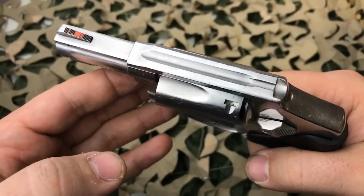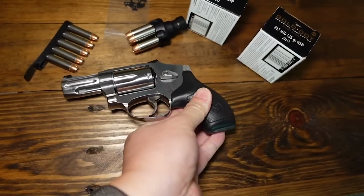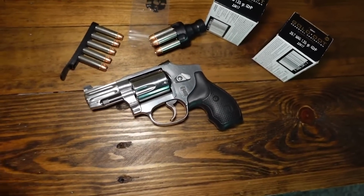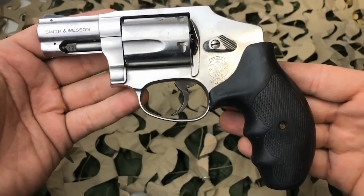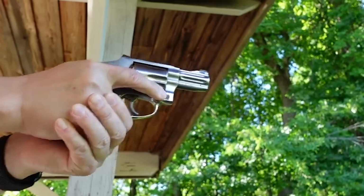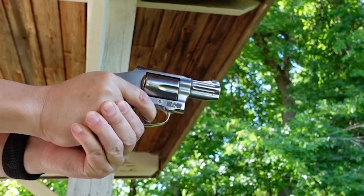Some people worry about accuracy since the barrel is only 2.125 inches long, but in a real-life self-defense situation, you most likely won't be firing at someone standing 100 feet away, although this gun would most likely hit a target that far away anyway. The length of the barrel won't affect your aiming at short distances. To sum it up, overall, a great gun, with the only real negative point being the 5-round limit.